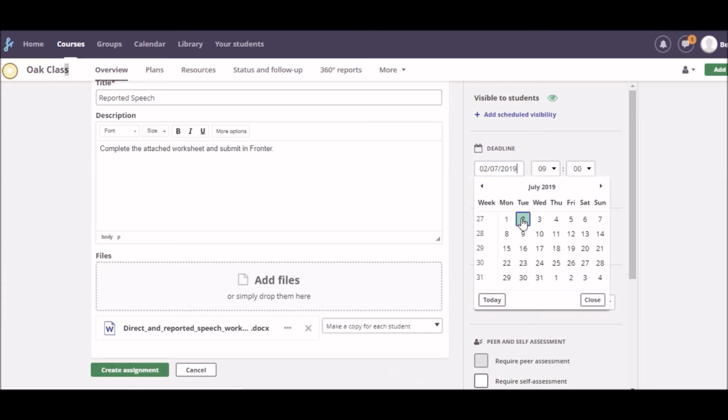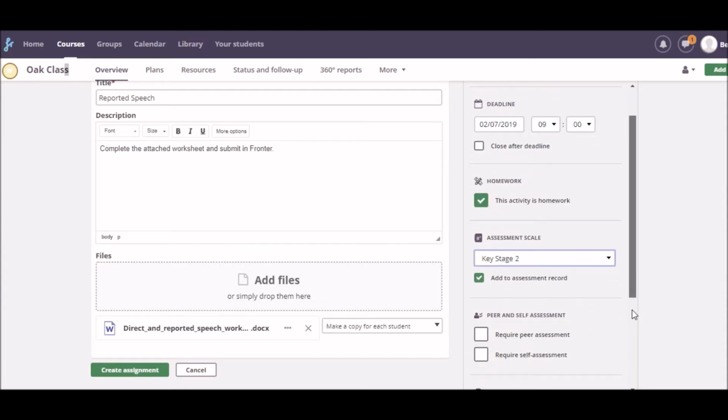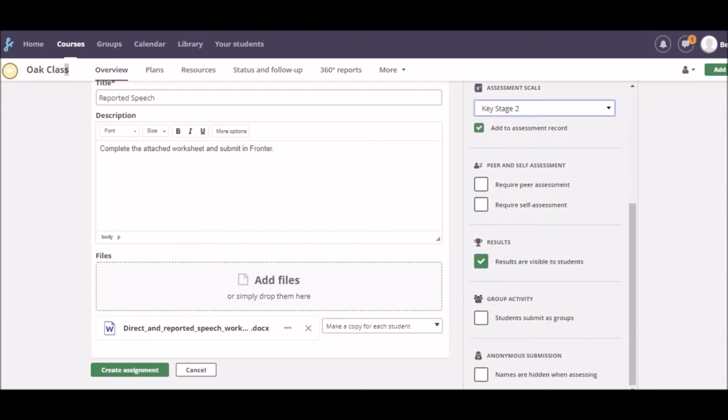He links the assignment to a deadline in the Fronter calendar and chooses from the school's assessment scales. Collaborative group assignments, peer assessment and self-assessment are all available. Then he makes the assignment available to his pupils.